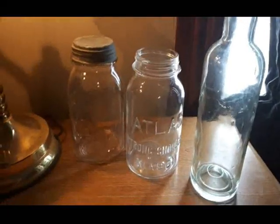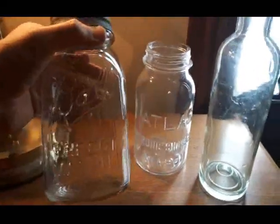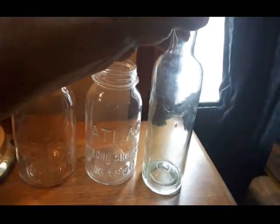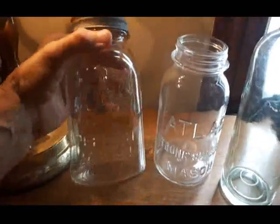Hey folks, so I did a quick cleanup here. I did one ball jar, one Atlas jar, and this blown bottle. I was quite excited to find those, since I haven't been able to dig all winter. So that was a nice surprise.